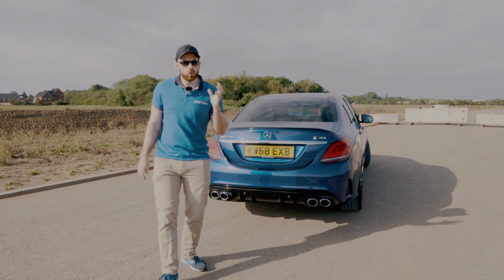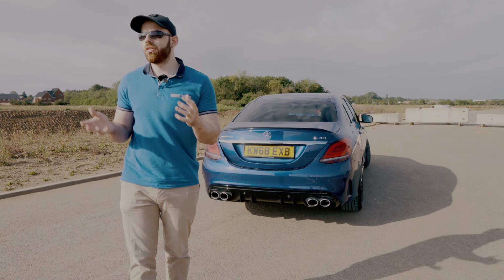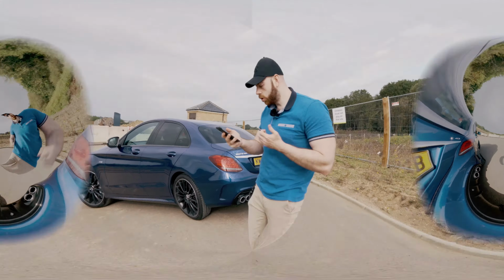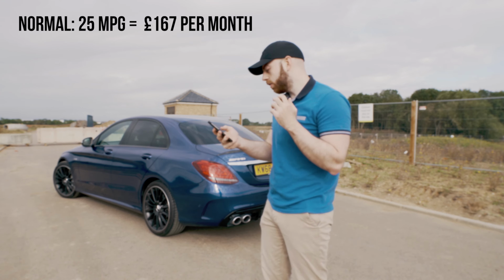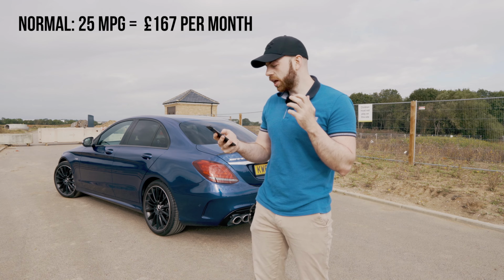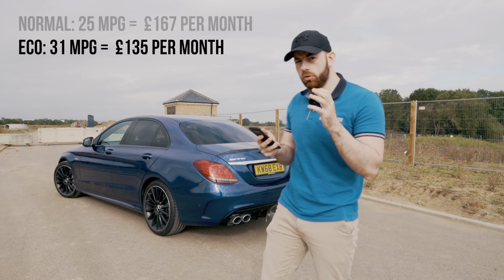Okay guys, so my commute to work is 18 miles each way. So at 5 days a week, I work that out at 725 miles per month. So we're going to be basing these numbers on that figure. So normal mode at 25 mile per gallon cost £167 per month. If we put it into eco mode and we did 31 miles per gallon, that would cost us £135 per month. So not too bad.